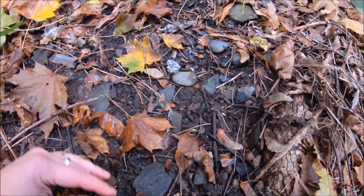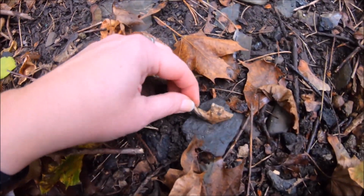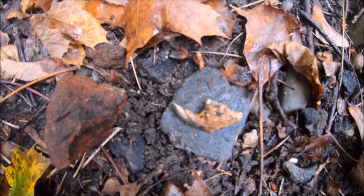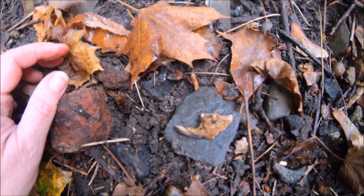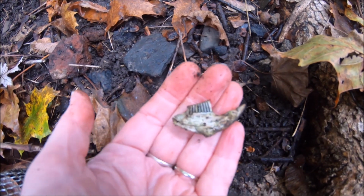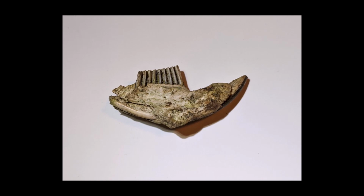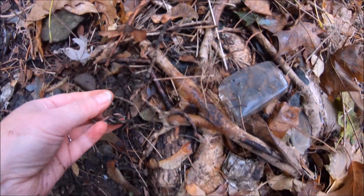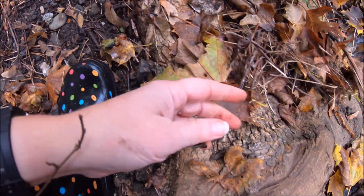Got all these leaves to deal with now. Oh, look! Rodent jaw. With some teeth. Well, that's pretty Halloween-y. Now this was a keychain. I recognize that.